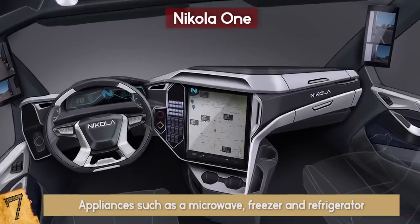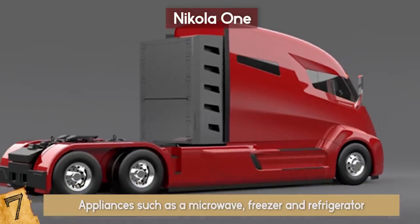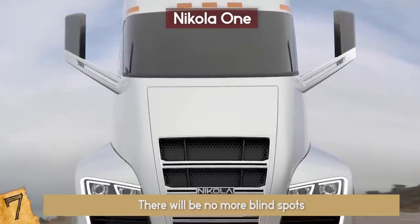And now listen to this. It also has several high-definition cameras, radar, and sonar. With this state-of-the-art equipment, the driver can have an aerial view of both the truck and the trailer. Therefore, there will be no more blind spots and the overall safety will be increased.